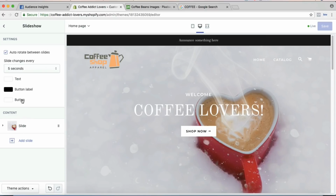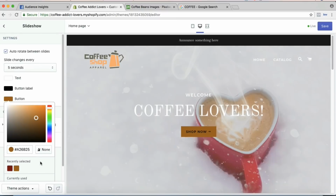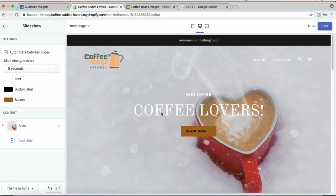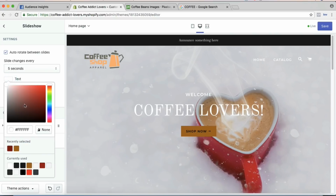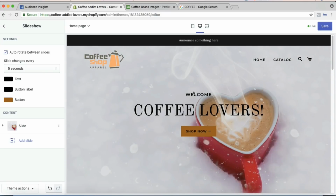Right here, the button is white, and of course you can set it to any color you want. I'm gonna take this brown. And the text you can customize. Now the white on the white kind of blends into the background, so you want to make it stand out definitely. So you can go ahead and change it to black. I think that's a good color. That looks perfect, and I'm gonna go ahead and click save.